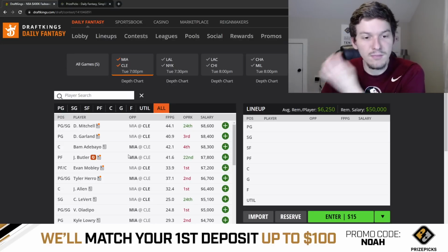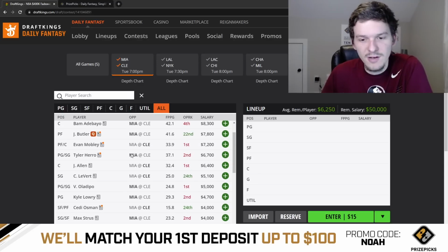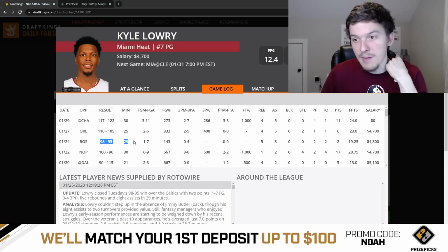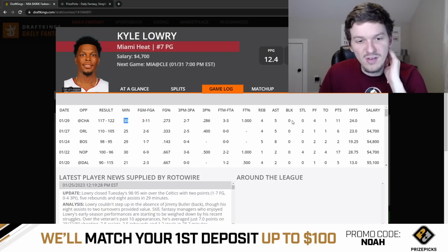Now, last time Butler was out, I did like Kyle Lowry a lot for value, and Lowry was terrible. I think it was the game against Boston. He played 29 minutes and had 19 DraftKings points. His per-minute production has been really bad lately. I mean, look at it, he's playing 30 minutes and he's putting up 24 DraftKings points.